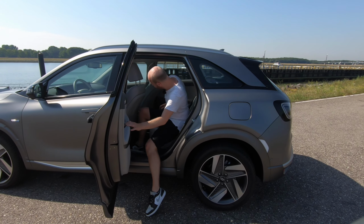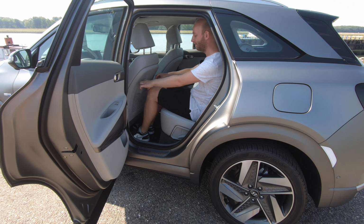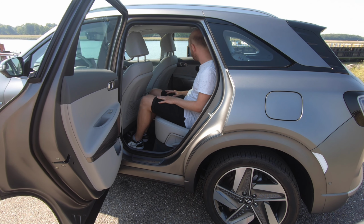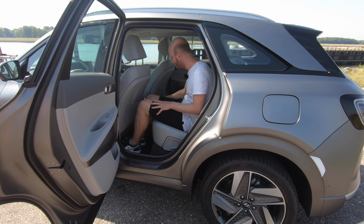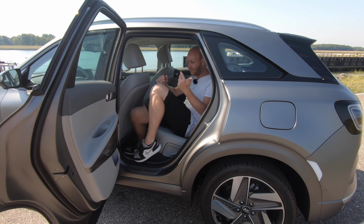If we open up the back seats, well, the seat in front of me is in my typical driving position. I am 1.85 meters. Loads of knee room, loads of headroom. People taller than me will sit here just fine. If the persons are a little bit smaller, you can sit here with 3 persons quite easy because there's almost no hump in the floor. So enough space for your whole family.